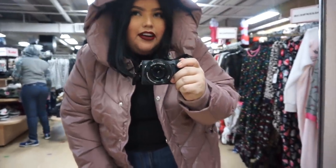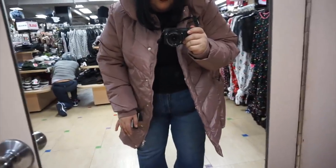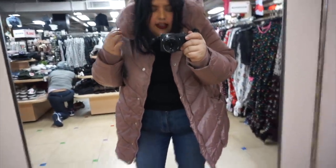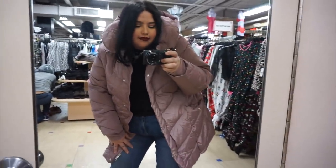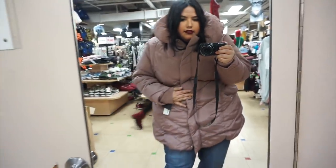Okay, so I'm actually really in love with this coat right here. This is not what I expected. This is $80, but I can see myself paying every cent for this because it fits so comfortably. Even without the hoodie, I really like the way that looks there. Oh my god, how fly. So I have it in green and in black. This is literally my new favorite coat.